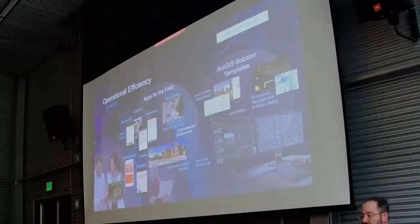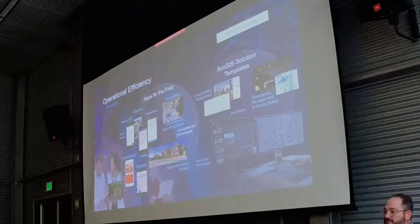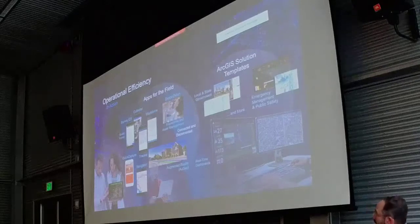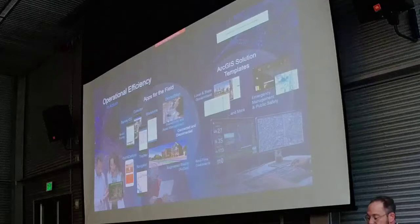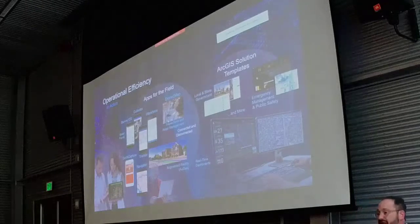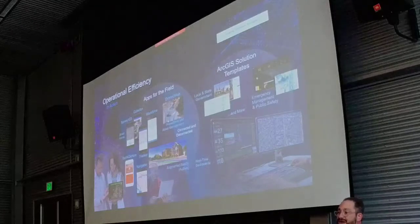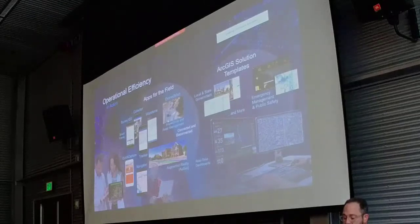So we have a lot of these operational efficiencies come from the field work, because there's a lot of field work that goes on. Field work is expensive and field work's dangerous. Esri has a complete set of solutions for the field. Let's see, 1, 2, 3, 4, 5, 6, 7. There's 8 different applications that we have to serve the field. You're like, why do you need 8 different applications? Well, there are 8 different workflows that each of these deals with.